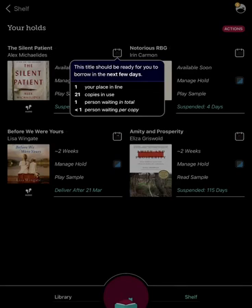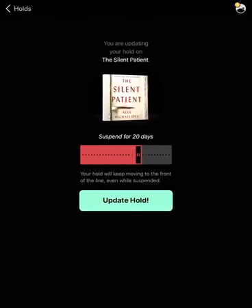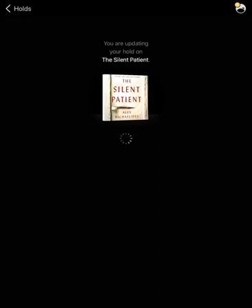So having a bunch of libraries work together to offer these books for more than just their own library patrons is really helpful. As you can see, I am the only person waiting in line, but I haven't checked it out. You can see down underneath in green, suspended for 20 days. I'm not ready to read this book. I have too many books checked out, so I suspended my hold. If I wanted, I could check it out, but I decided I need at least 20 days before I'm ready to check it out. So I just have it suspended. I'm just waiting for now.